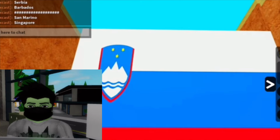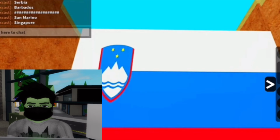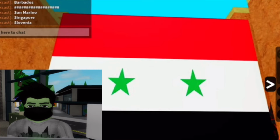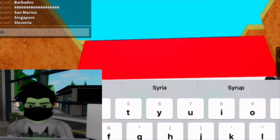See, that's that little shield, big shield thing that I was talking about. This one is Slovenia. This flag was in the news basically every day about 10 years ago. This is Syria.